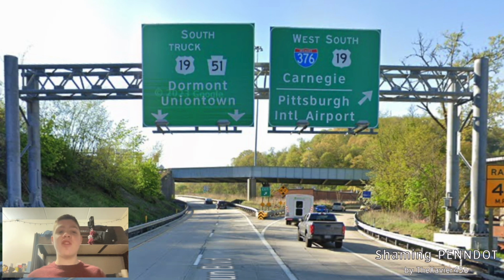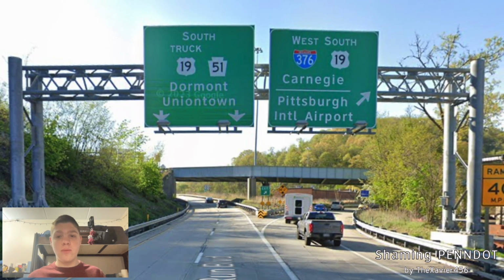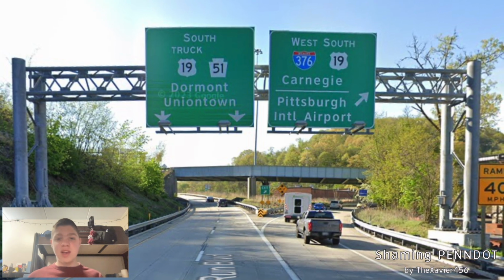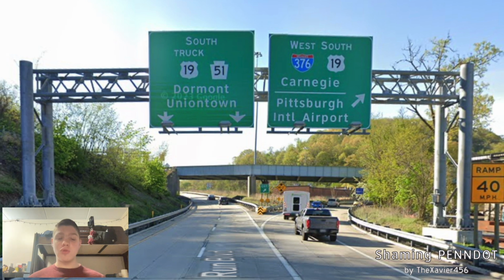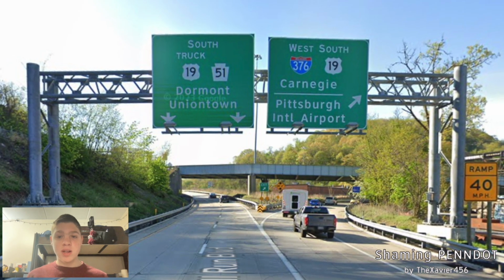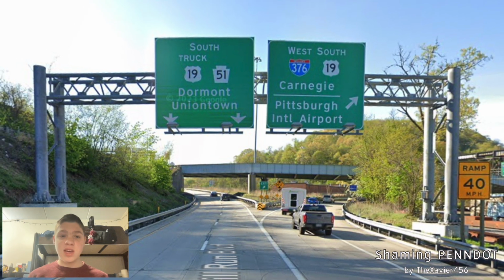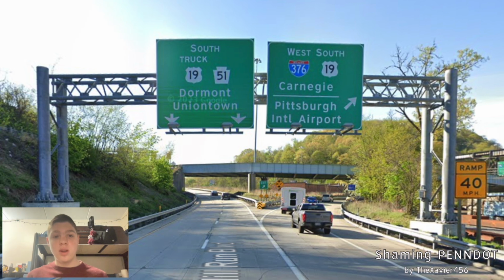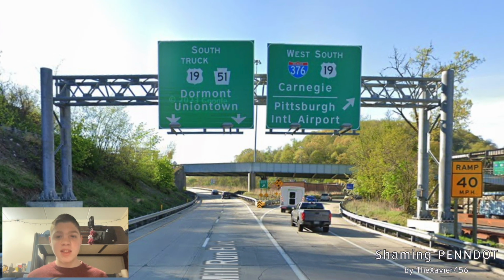Here is an interchange I'm very familiar with, but I've only seen on I-376 itself. We meet with West 376 and South US 19, which are now getting Carnegie and Pittsburgh International Airport. They're signing another suburb on there. And South Truck 19 and 51 are signed for Dormont, that is for Truck 19, and Uniontown. Uniontown's for PA 51, and that is quite a distance. I like that control city.